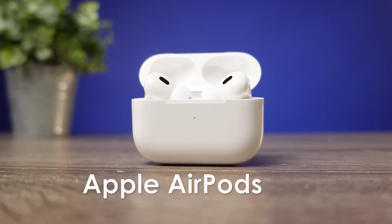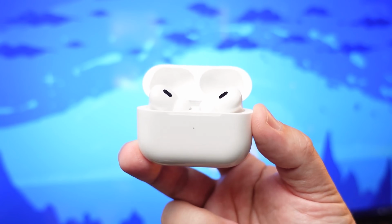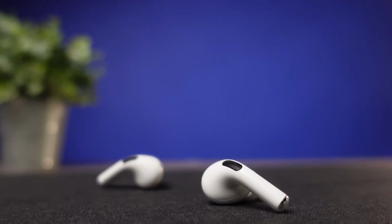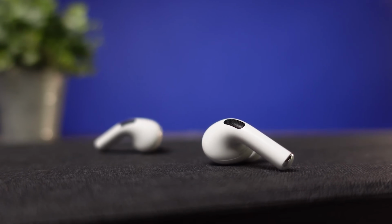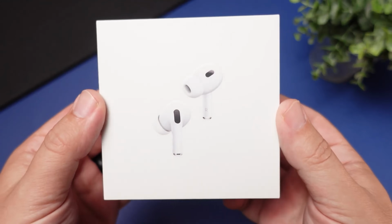Again, this is another Apple product that I feel is definitely overpriced at its retail price of $250. Now it does have really good noise canceling, it does have good mics, it has a good transparency mode. The sound on these are okay, but at $250, they don't compare to some other earbuds out there when it comes to the sound quality.